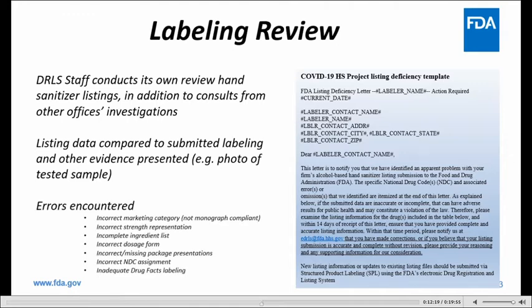And, as you'd expect, we are seeing all kinds of errors: incorrect marketing category, incorrect strength, incorrect ingredient list, incorrect dosage form, missing package presentations, incorrect NDC assignment, and of course, inadequate drug facts labeling, as we saw earlier.